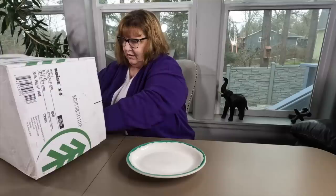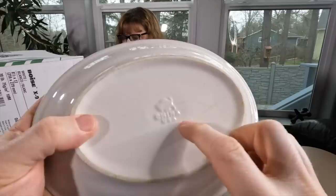All right. And we have a random one here with blue or green. Oh, this is buffalo china. See the buffalo? This is buffalo china. This could be expensive. Buffalo china.